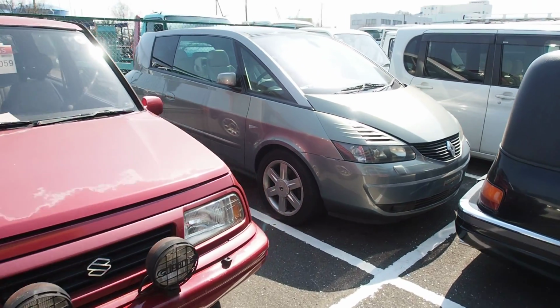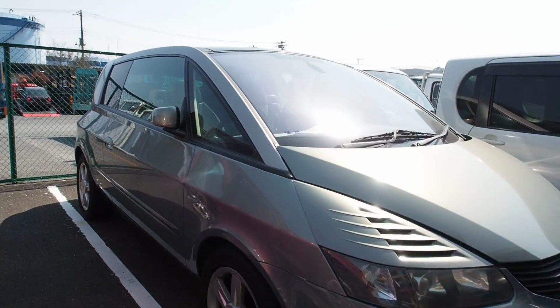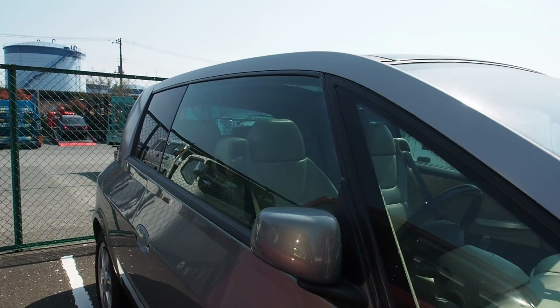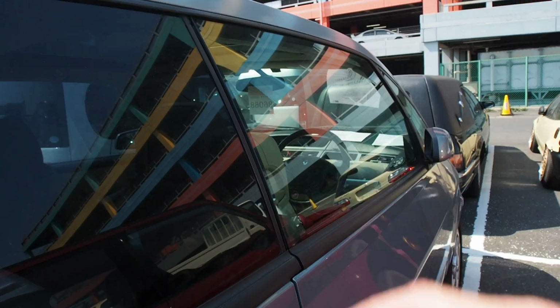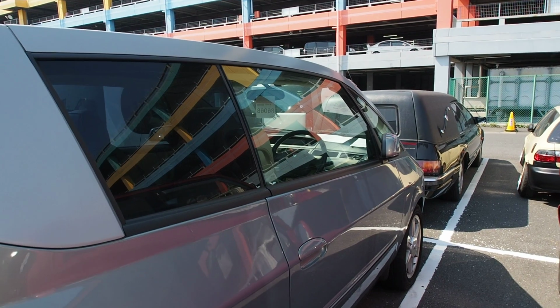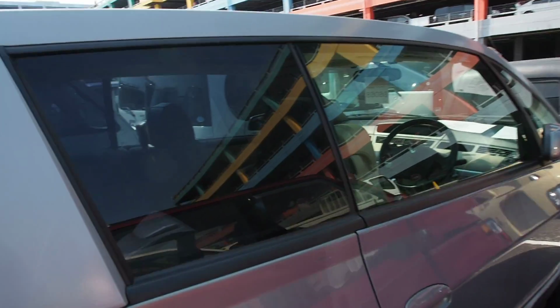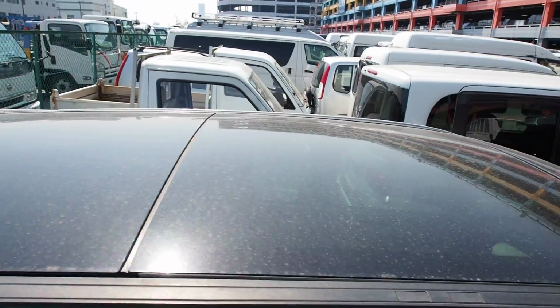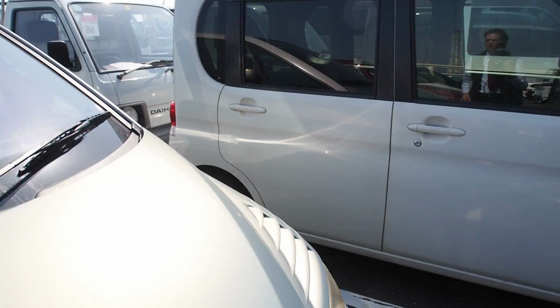Okay, then Espace. Renault Espace. Which, after watching the Top Gear on it, it actually looks pretty cool because these windows are huge. Plus, when you roll them down, you get B-pillarless action there. And so it's almost like 2 meters of window. Plus the whole roof also retracts.